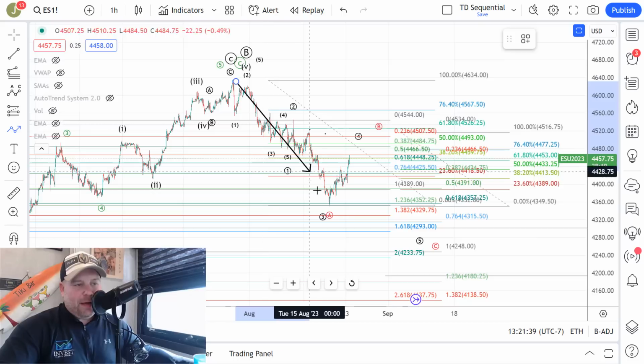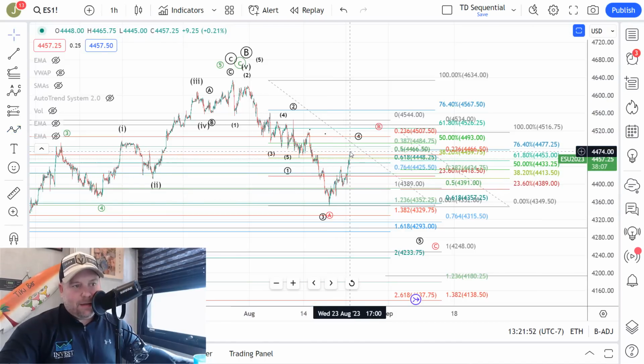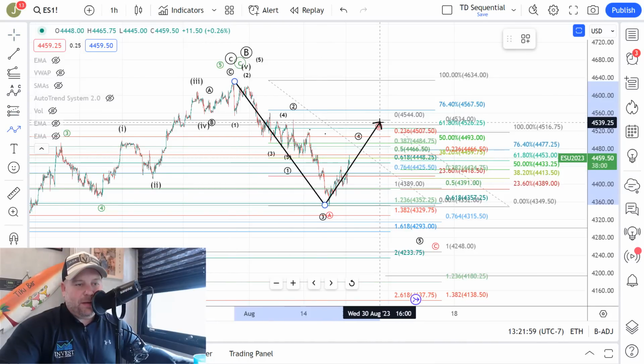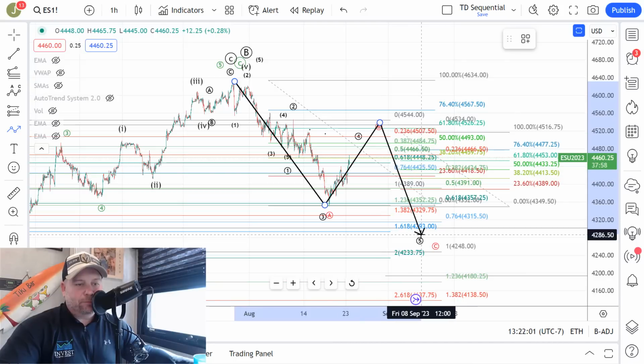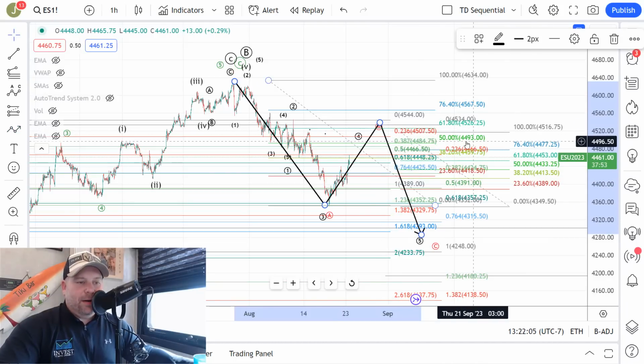And the reason we count it as A instead of all of the move down is that the bounce is very corrective. I mean, this is such a clear three-wave move up here and then a pullback and then a C wave up toward the target that we would expect this to be an ABC down, where you get A, B up into the target area, then C down toward the 4,300 area. This target area up here is around 4,493 to 4,567.